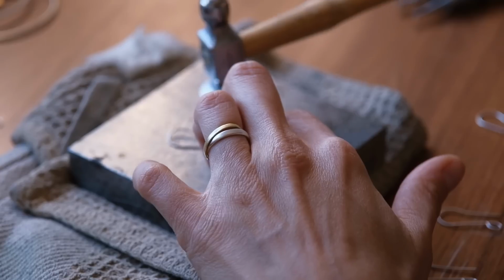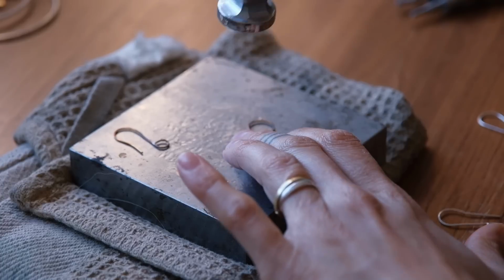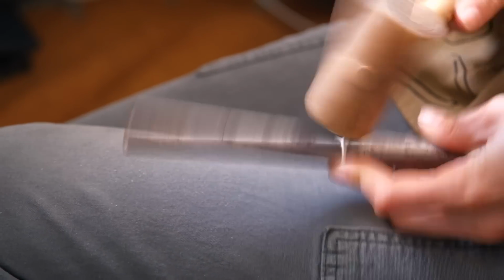So once I have my shape and textures and filed finish, I start putting the pieces together, which is when it starts to get really satisfying to see the piece getting closer to the finish line. This part can get a little bit fidgety, and to be honest, while it's one of my favorite steps, it's also one of the most frustrating parts.